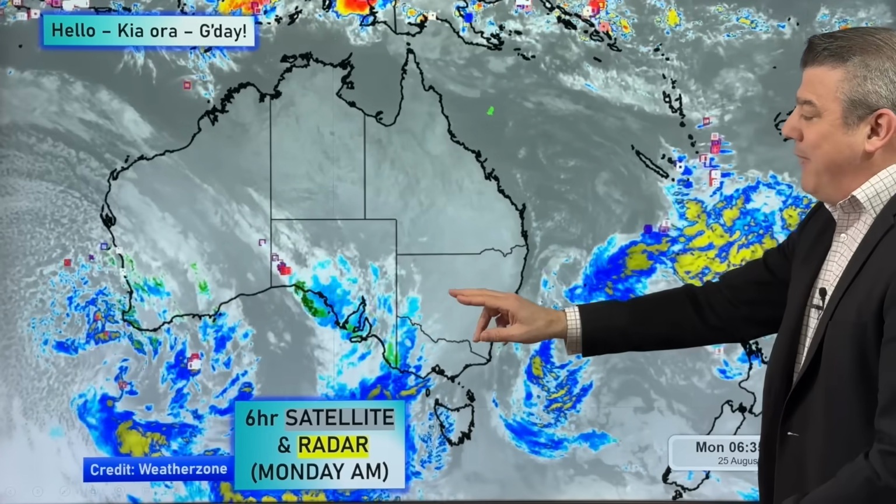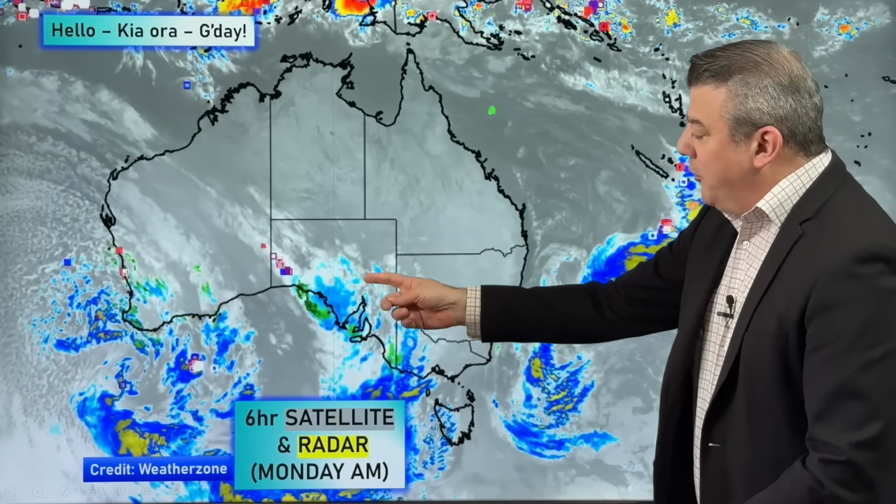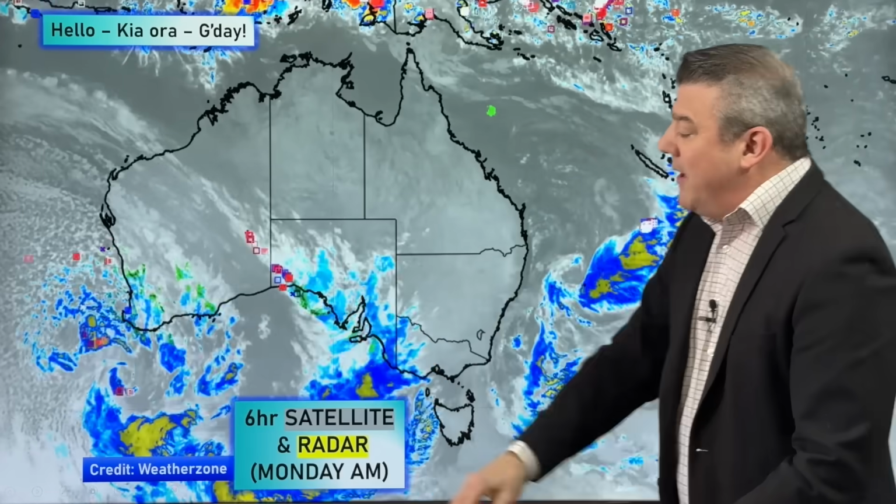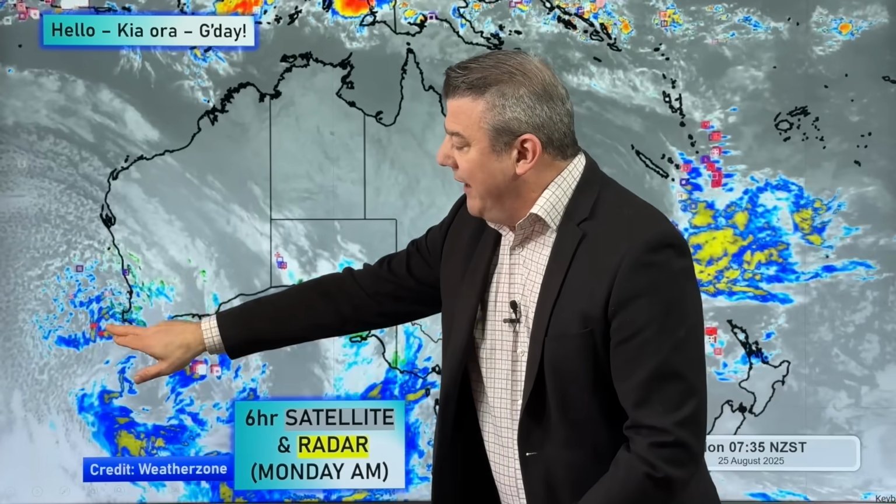On the map that you see here, the blue and the white areas are cloud. The blue shows higher, bigger clouds higher up in the atmosphere. Same with the yellow, that's even higher up in the atmosphere. So there is thick cloud to the south of Australia and some decent clouds coming into Western Australia.